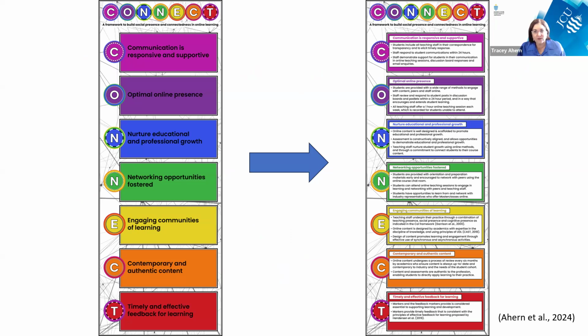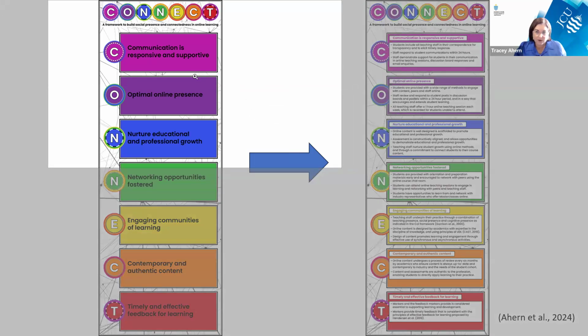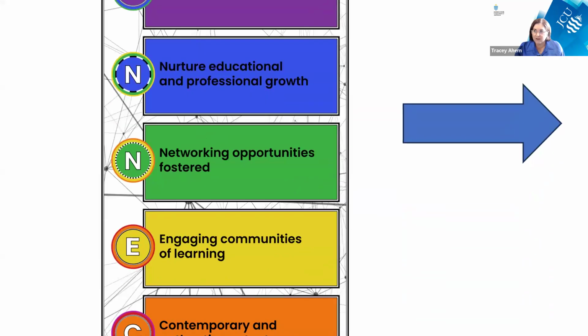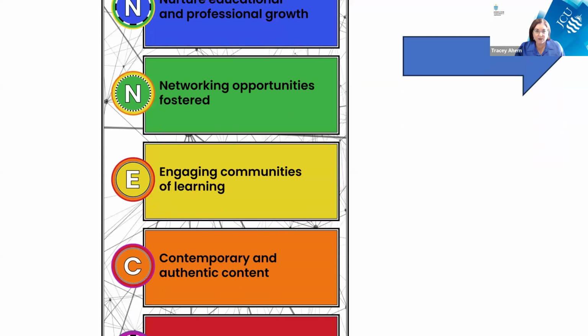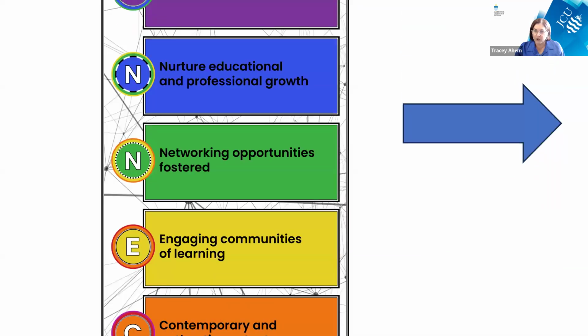Similarly to UDL, the purpose of underpinning teaching practice with CONNECT is to provide support for a diverse range of online learners, regardless of their personal experiences and personal characteristics. The diagram on the left shows clearly what each of the letters stand for. Going through these now, C stands for communication, is responsive and supportive. O stands for optimal online presence. N stands for nurture educational and professional growth. N stands for networking opportunities fostered. E stands for engaging communities of learning. C, contemporary and authentic content, and T, timely and effective feedback for learning.